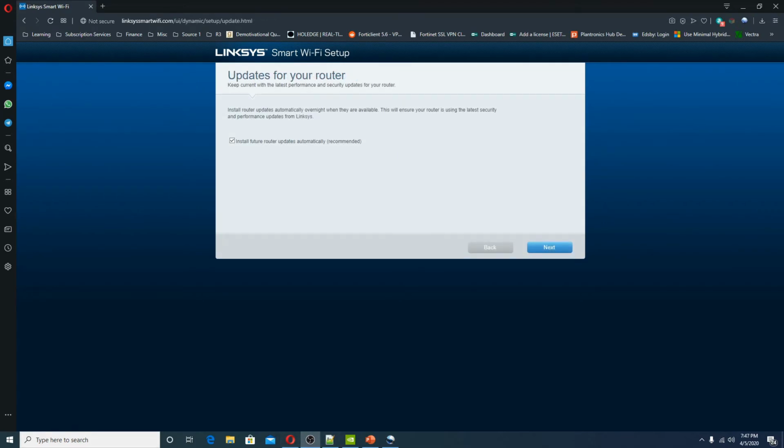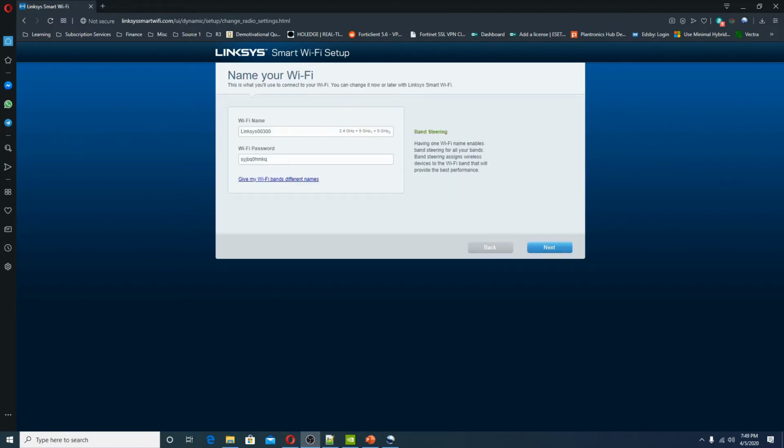All right, that took just a couple of minutes, and now that it's finished, it's asking us if we want to automatically install upgrades for our router, updates for our router. And we absolutely do. These are very important both for security and quality of life features, so go ahead and allow that. Select Next. Now you'll notice that it gives us access to both the 2.4 gigahertz legacy band and both 5 gigahertz modern bands.